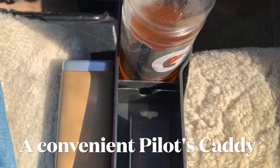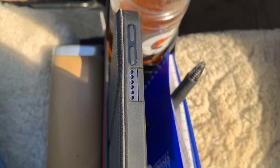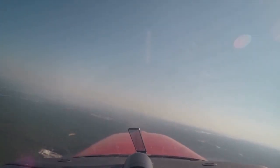On my right side, you can see a pilot caddy. That's very convenient to put your phone and other belongings which are within reach.